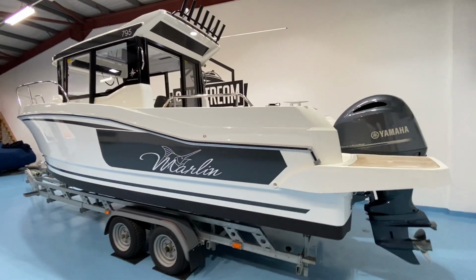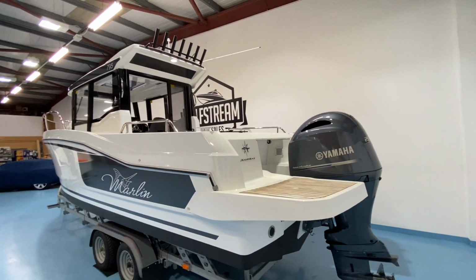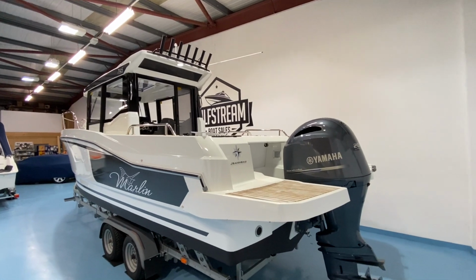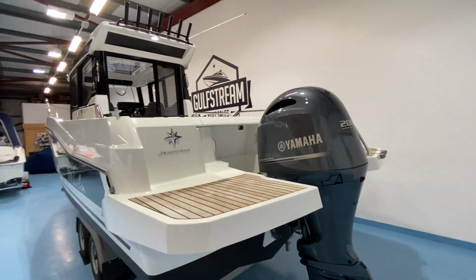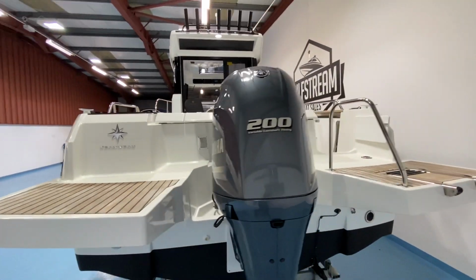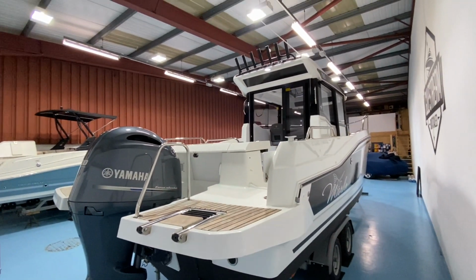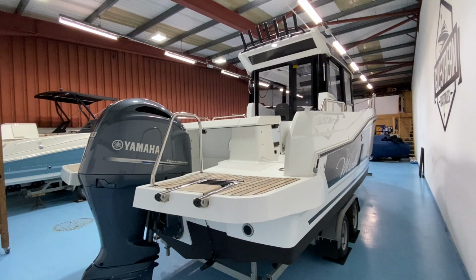It's a trend towards this style of boat. There's lots of them around now, you've got Axopowers and Parkers. Some of the Parker models are like this. The Beneteau Barracudas are like this as well. So really nice design and very fresh, modern and mean looking.